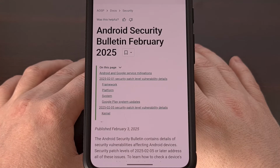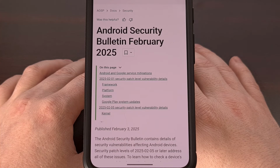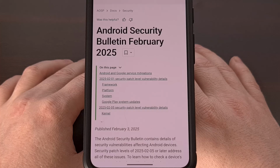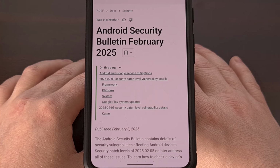If you own an Android smartphone or tablet, then it is currently vulnerable to a zero-day exploit where an attacker could gain access to your sensitive data if they're able to get a hold of it. There's even a remote vulnerability that has been discovered where an attacker can gain privileged access to your device remotely, even if they don't have your phone.